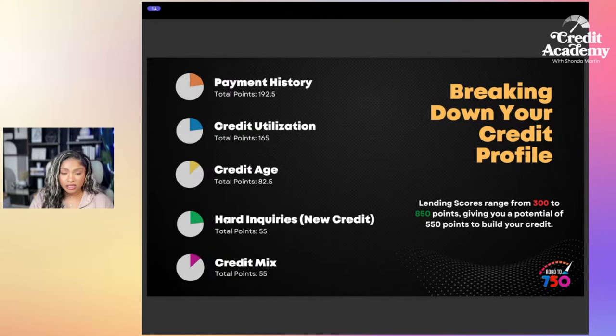Now, we know you have 550 points to grab, but what most don't know is that those 550 points are actually allocated specifically to each category of your credit profile. What do I mean by that? There are five components that go into the breakdown of your credit score. The number one component is payment history. Then credit utilization, then credit age, then hard inquiries, and the last and final component is your credit mix.